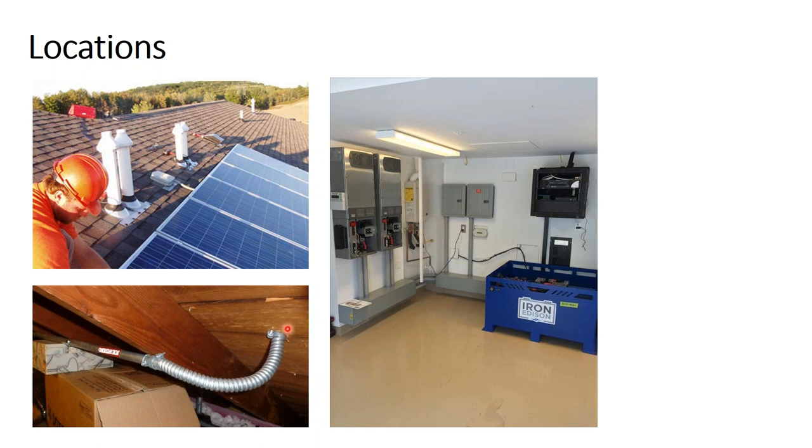When you pass into the attic, you need to seal that conduit. Just the temperature difference between the outdoors and the indoors can cause humidity to condensate into that conduit, and then it can just drip down all the way back to your inverter.